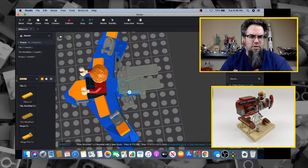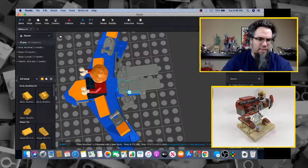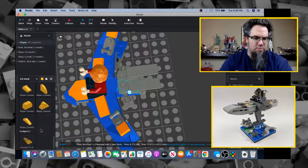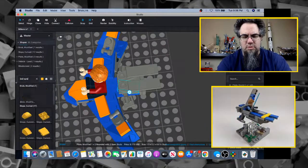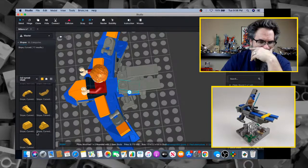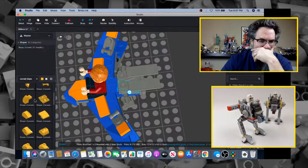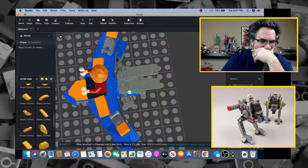And then 2x2 slope. There's this new piece that should fit in here pretty good. Curved slope. 2x2 curved slope. Should be a hooked. Okay. I mean, it's two of these, but it's one piece.